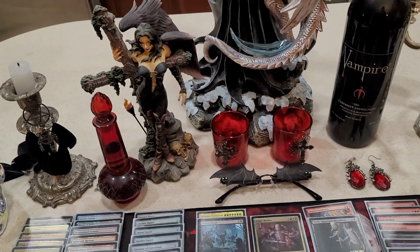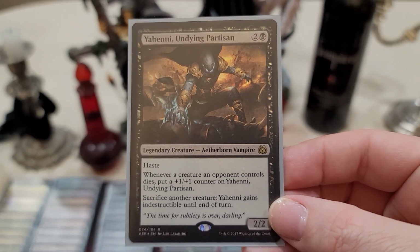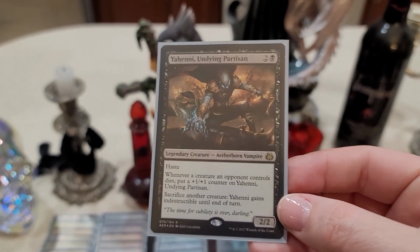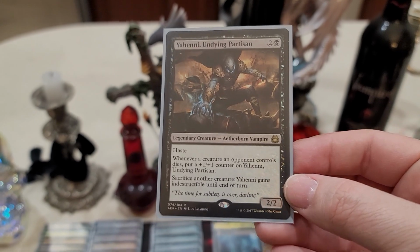All right, next we got is going to be Yahenni, Undying Partisan. He has haste. Whenever a creature an opponent controls dies, put a +1/+1 counter on Yahenni, Undying Partisan. Sacrifice another creature: Yahenni gains indestructible until end of turn.